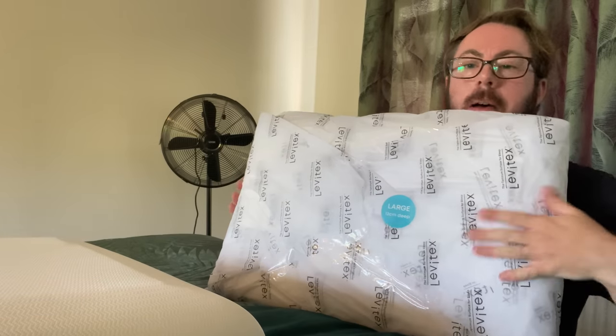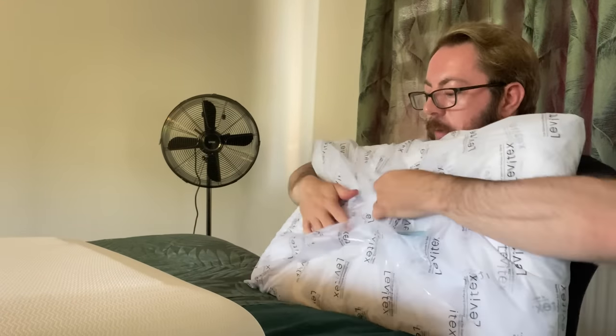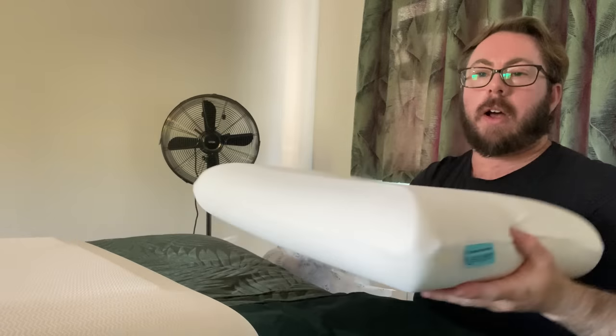So there we go, all wrapped up. Straight into it. There we go. Yes, I think this one's mine. Basically, I sleep on my front, so you're not supposed to. You're supposed to try and be a side sleeper, that's the optimum. But if you are a back sleeper, don't worry. They're not going to try and change you completely. But I kind of sleep like this. I put my arm under.